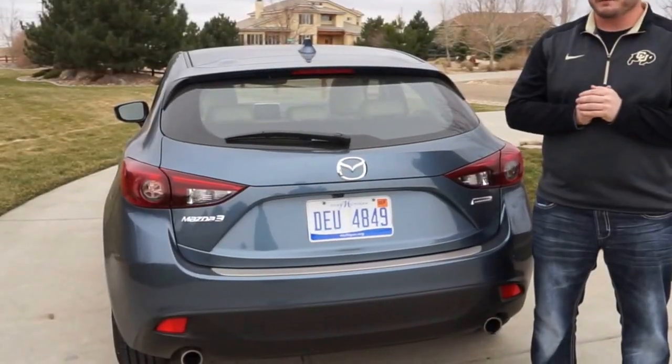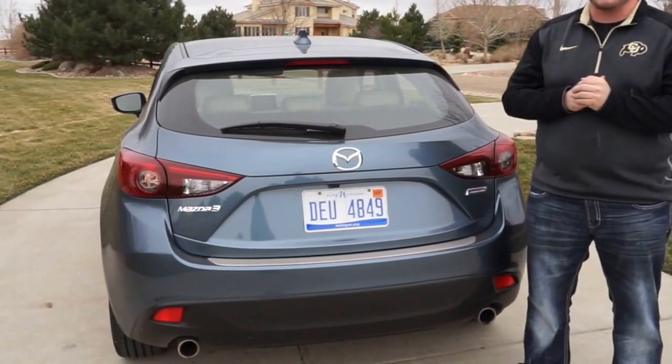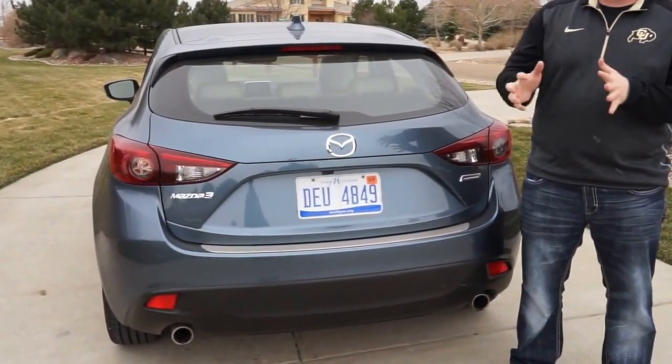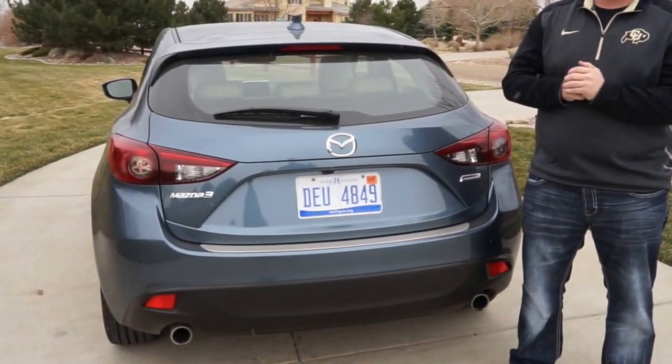All right, everyone, we're back from the driving portion. Really encourage you to get out and drive not only this car, that's the Mazda 3 2015 Grand Touring Edition, but get out and drive every other car we review, or any car that you're interested in for that matter. It really helps to actually experience the car.